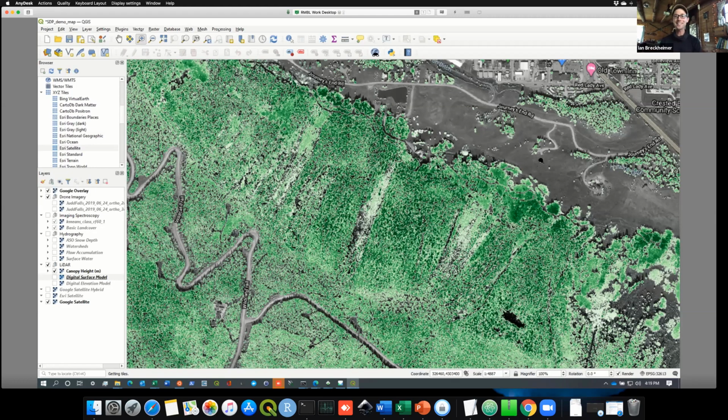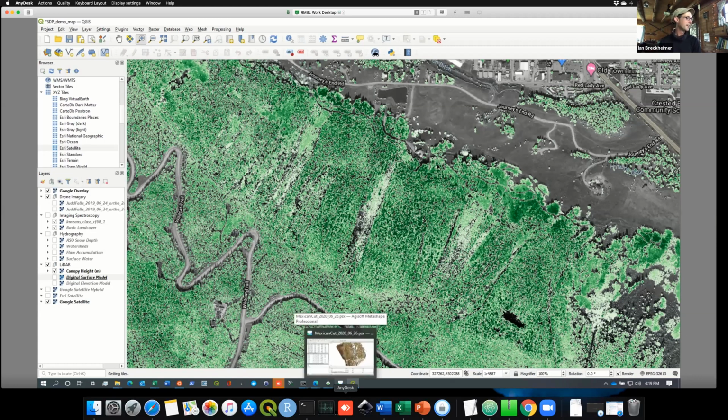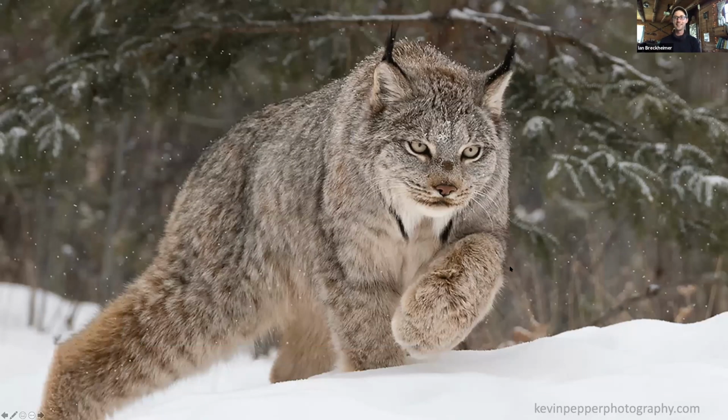Okay, so that's some of the cool stuff that we can show you about LiDAR. I want to talk to you a little bit about what we're doing next with this data. I'm working with Western professor Jessica Young on a really cool project to use LiDAR to map habitat for this creature here. This is the Canadian lynx.